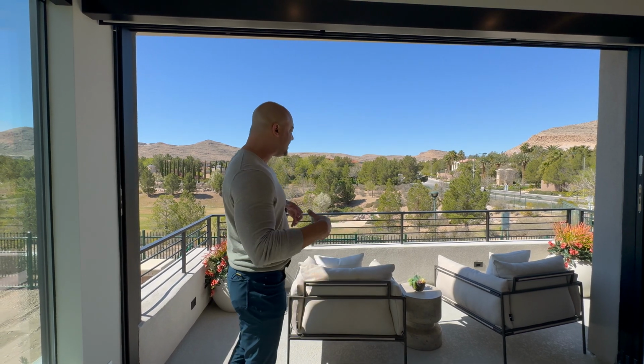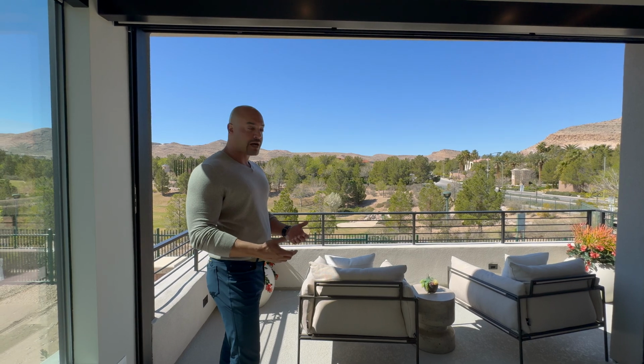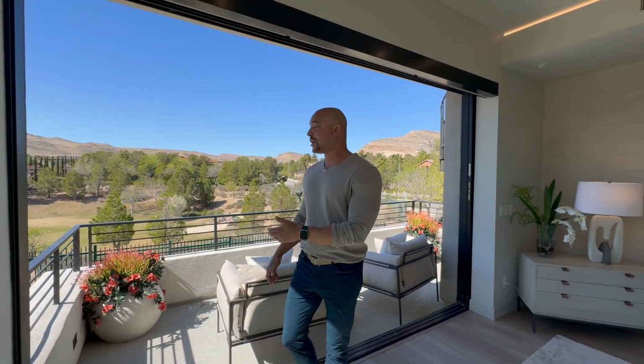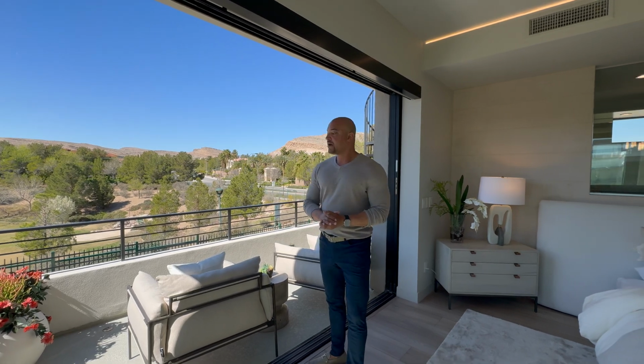This becomes a really wonderful, wonderful living space. So if you are the kind of person that spends a lot of time in your primary suite, you're gonna love this. And again, if you didn't have the balcony, you couldn't have this pocket door because then you'd be plummeting to your death the second you opened it. But really, really neat, gorgeous views on a gorgeous day.